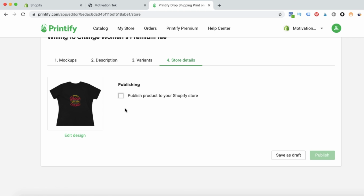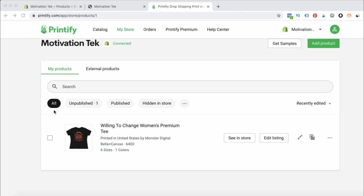And the last step is to simply check this box that says publish product to my Shopify store, and I can click publish. So now we have successfully published our product to Shopify. You can select See in Store.